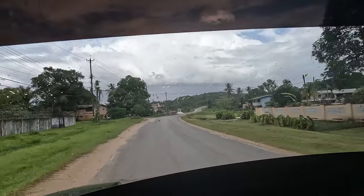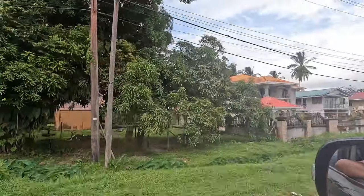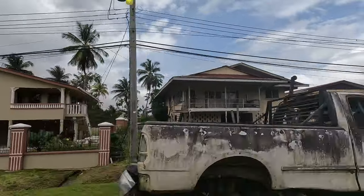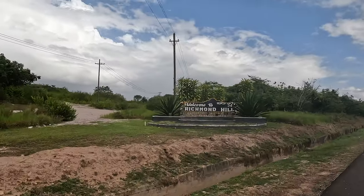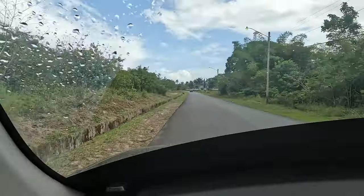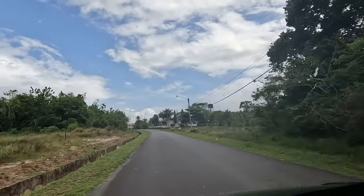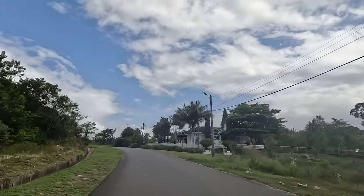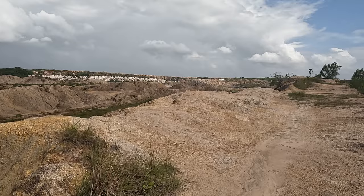Then we go up that hill, that is Richmond Hill. Oh, the Sarjus used to live up here too, my good buddy David. Shelly Singh, they used to live up here. One time, I know Junior, Dunston Barrow used to live up here. Dunston Barrow had a big house up here. He was CEO of the bauxite plant at one time. It's a nice house. Yeah, so we're up Richmond Hill.